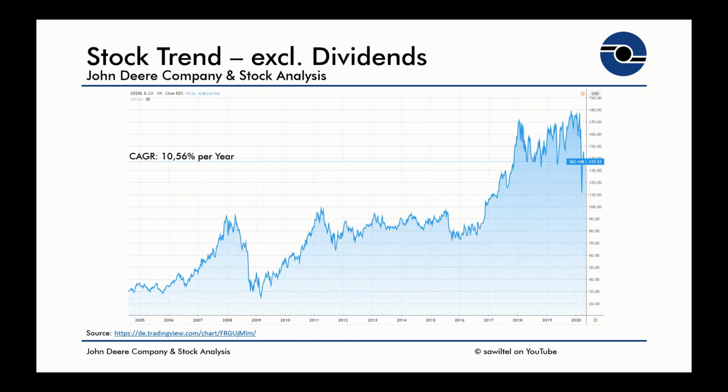Okay, coming to the stock trend in general and to the CAGR. Yeah, CAGR is the compound annual growth rate, as I said before, and it's the mean annual growth rate of an investment over a specified period of time longer than 1 year. It represents one of the most accurate ways to calculate and determine returns for individual assets, investment portfolios, and anything that can rise or fall in value over time. I hope you could take something out of that.